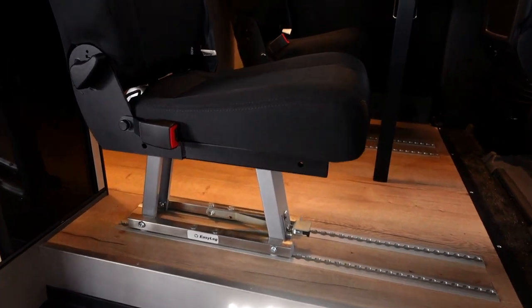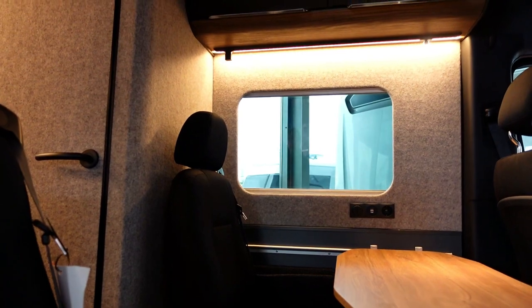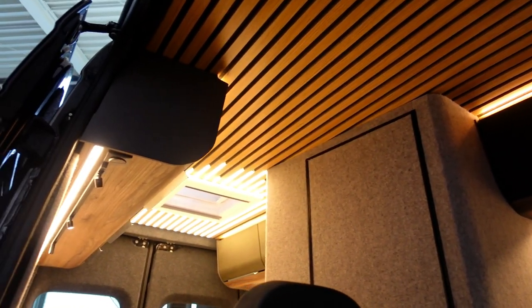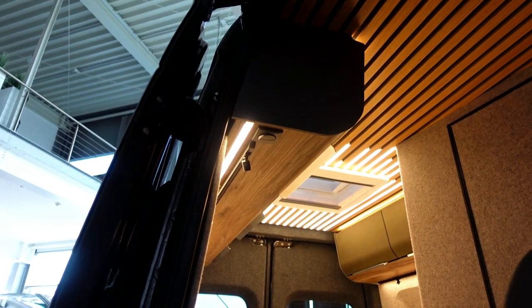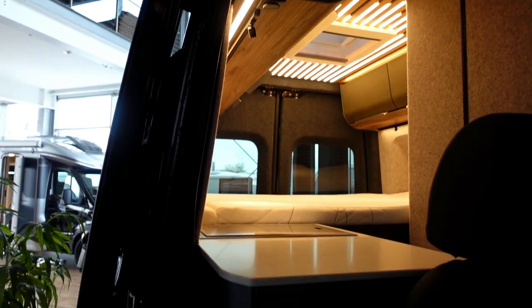So I'm just having a quick look inside there. A lovely little table there, look. And up on the ceiling, it's got this slatted board with, at the back, they've got all the LEDs all laid into the board. It's really smart. Yeah, look at that.